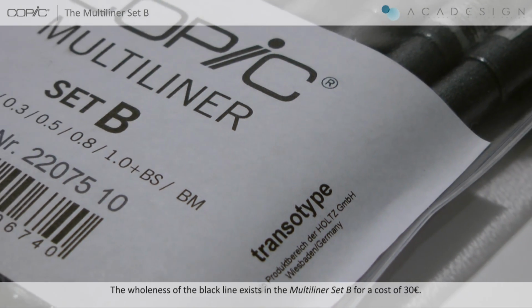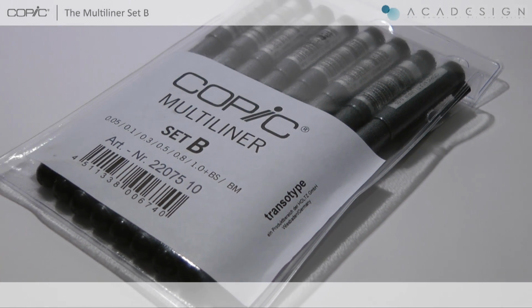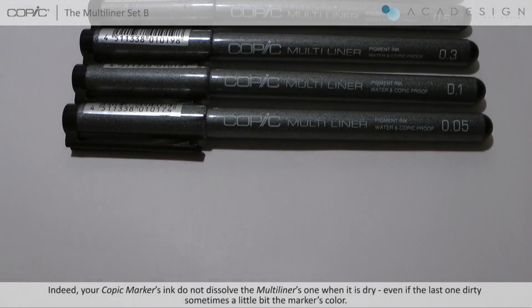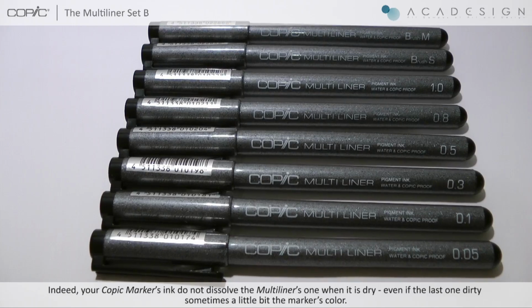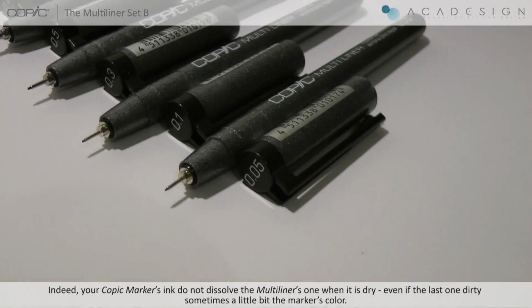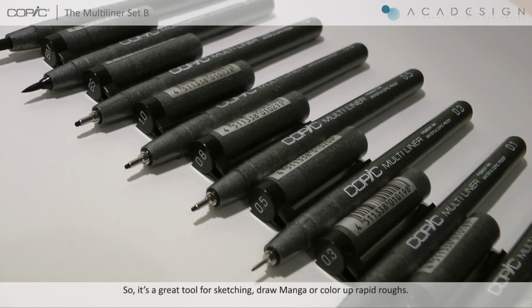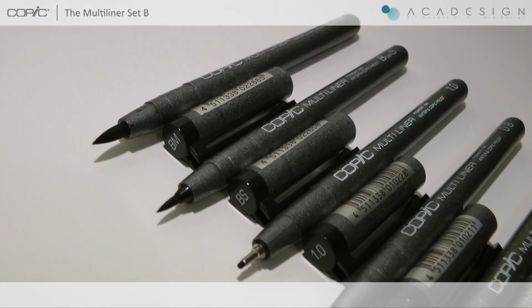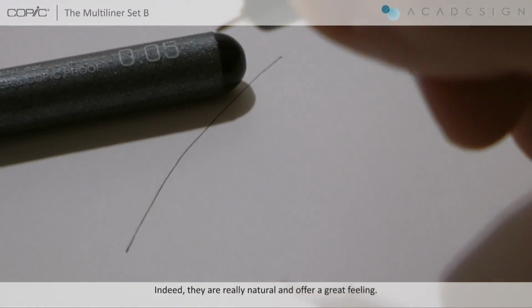The whole range of black lines exists in the Multiliner Set B for a cost of 30 euros. Their main advantage is that they are compatible with Copic markers. Indeed, your Copic marker's ink does not dissolve the Multiliner's ink when it is dry, even if the latter sometimes dirties the marker's color a little bit. So it's a great tool for sketching, drawing manga or coloring quick roughs. They are really natural and offer a great feeling.